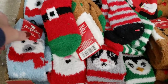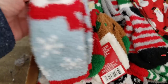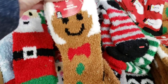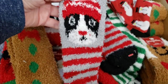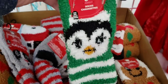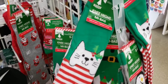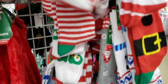They had a bunch of their Christmas fuzzy socks. These are so soft and such a great deal for only a dollar. I'm going to show you all the ones they had in this little box here. Oh, look at there. It's a Boston. There's a penguin. It's some more over here hanging up. Sizes 5 to 9. Knee highs.